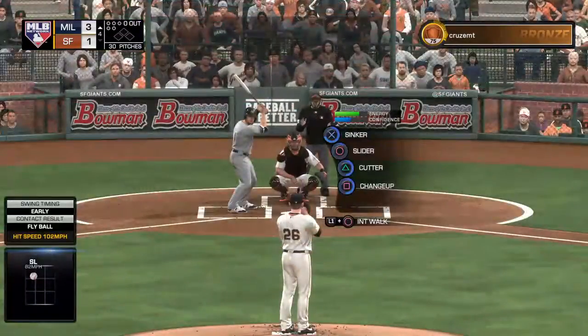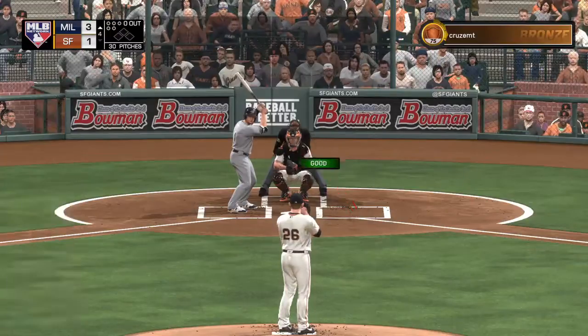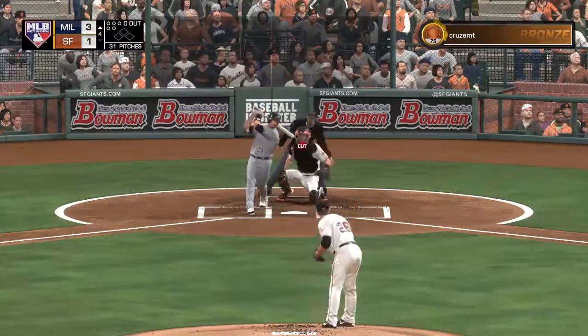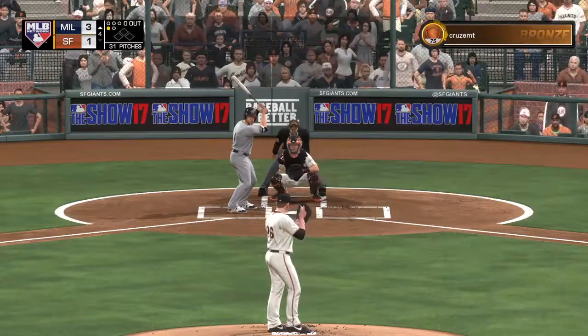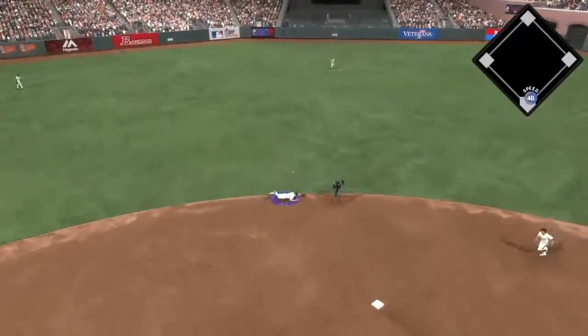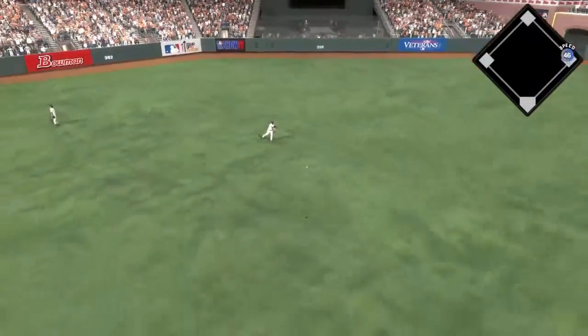Now some action out in the Giants bullpen as they'll have both the left-hander and a right-hander get loose. Ball hit high and foul down the left field line. It's strike one. 0-1. Here's the pitch. Hit sharply on the ground. He gets dirty, but he can't get there, and it's into center field.